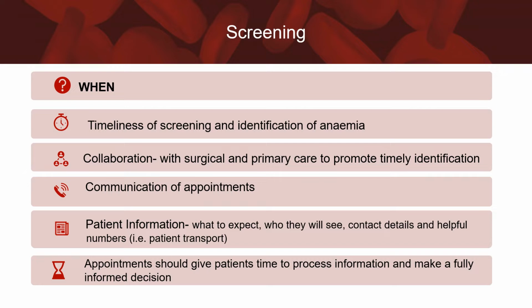By promoting a collaborative approach with the surgical team and involving them in the development of a pre-surgical anaemia management pathway, it can help adopt screening and identification at the first visit to the surgical team, promoting timely identification and treatment. Collaboration with primary care and adopting identification at the point of referral could not only support timeliness, but might also reduce the number of hospital visits required for patients.